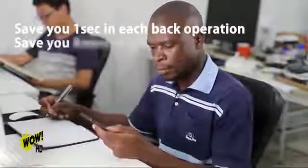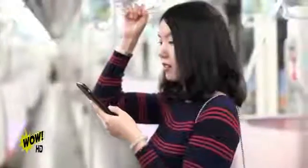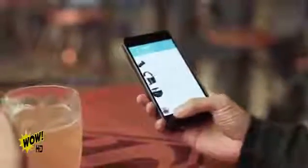Even save you 2 days, 1 year. Join the social network anywhere with your elegant. Want a beer? Bag, search, go. Enjoy your beer now.